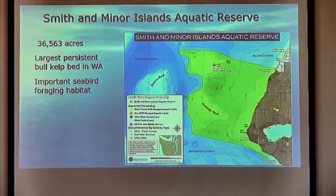So Smith and Minor Islands is arguably our most ecologically important reserve. It's the largest reserve, and it has the largest persistent bull kelp bed in Washington. So bull kelp is annual, but it persists at this site in a very large aerial coverage, which makes it super critical habitat. And there's a lot of important seabird foraging habitat, because there are these large shallow banks within the reserve that have lots of intertidal vegetation. So it's a really cool site.